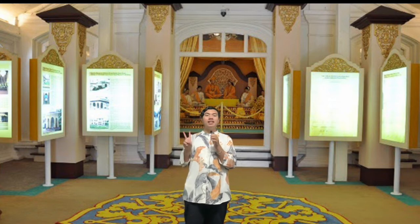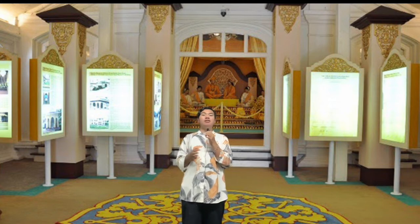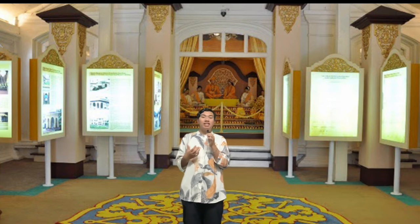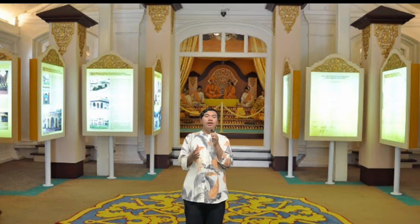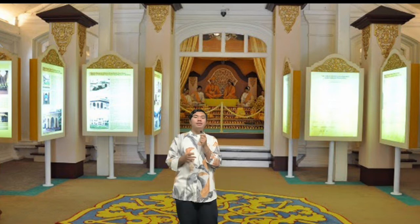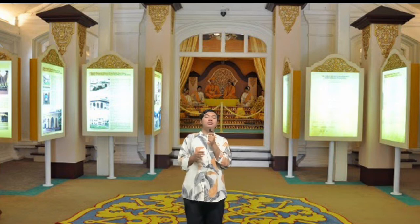Okay, next, the second activity that tourists can do when they visit Royal Museum Kedah is visit places nearby. As the museum is located at a strategic location, there are a few interesting places around the Royal Museum. For example, Masjid Zahir, the Star Tower, and also Aman Central, which is a mall in Alor Setar near the Royal Museum.